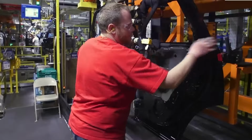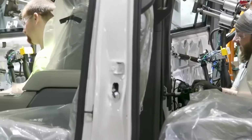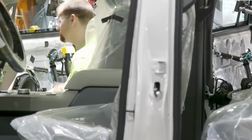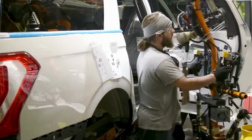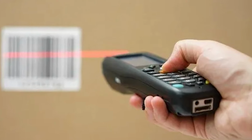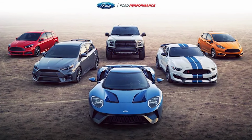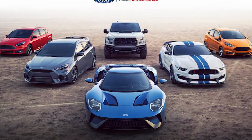The windows are carefully positioned into their respective doors by skilled workers. Each component is typically scanned before installation to ensure quality, compatibility, and precision. Handheld barcode scanners are used to read the unique identifiers on components. This technology verifies that the correct parts are being used for each specific vehicle model.